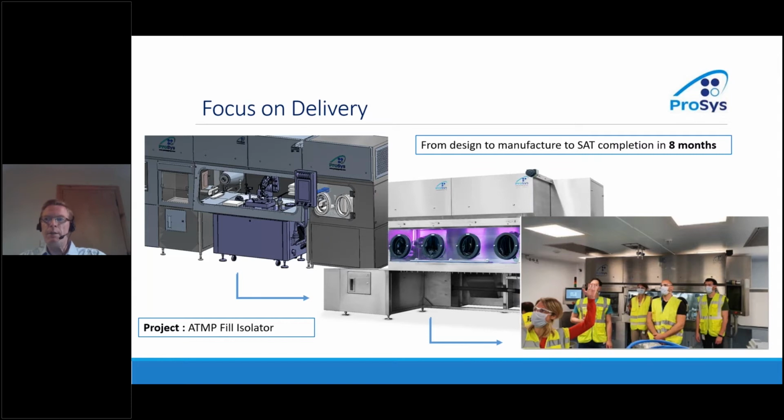I mentioned in a previous slide that revenue is time dependent, none more so than in the current environment where there's a lot of pressure in terms of product and marketplace. ProSys has a well-deserved and well-established reputation in the marketplace for better than industry performance with respect to project execution and delivery. A case in point is a recent ATMP filling project where we went from design to manufacture to SAT completion in 8 months.